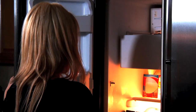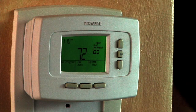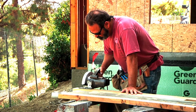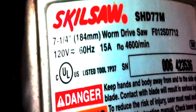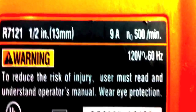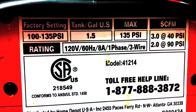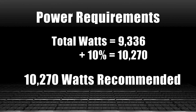Keep in mind that you can't predict when certain devices will automatically turn on, like a refrigerator or furnace blower, which operate on thermostats. This is the maximum power draw. This total should give you a good idea of how much generator you need. Here's a tip. Oftentimes the actual wattage varies from manufacturers' published data, so adding an extra 10% to your total is a good rule of thumb.